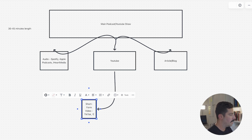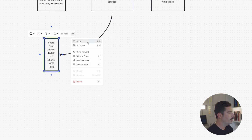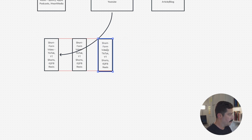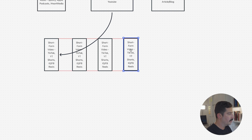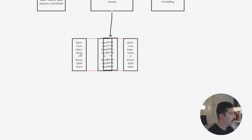So what that is: TikTok, YouTube Shorts, IG, Instagram, Facebook Reels, right? So from one YouTube video, you can generate really a lot of content, a lot of shorts, right? So typically what we do for our clients is anywhere from 4 to 5 per episode. But you could, in theory, do 10 or more, right? It all depends on how much content you want to make from that, right?